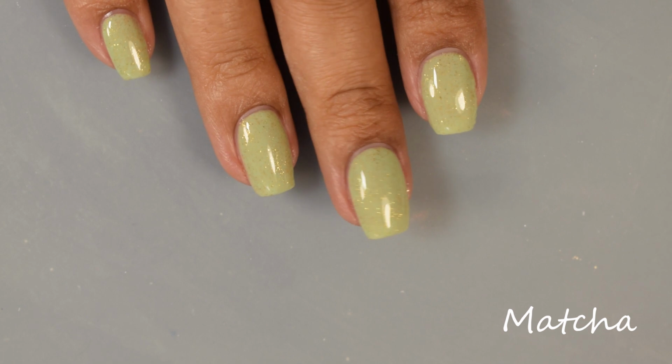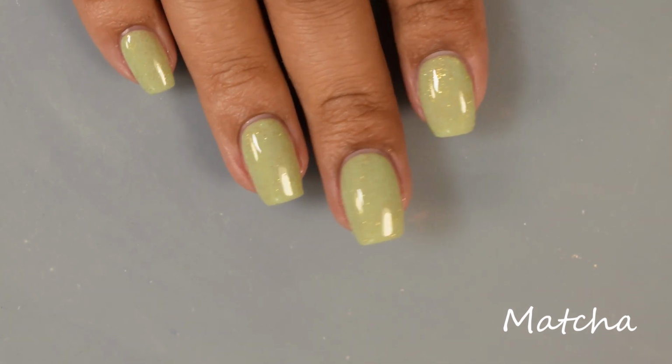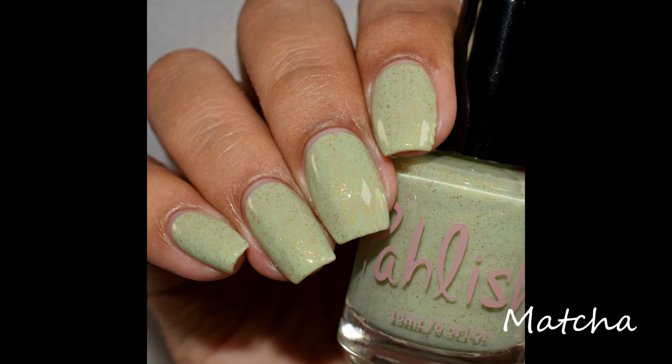Here on the full hand shot, you can see those gold flakes really complement that base color. Very flattering. I think this is going to look good on just about any skin tone.